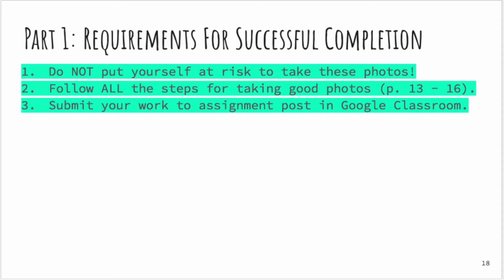That also means not getting involved with other people that you are not quarantined with. The next thing is to make sure that you are following all the steps for taking good photos. That was making sure you had a clear picture, eliminating anything that's distracting, and making sure that you have good lighting. Lastly, you must submit your work to Google Classroom to get credit.